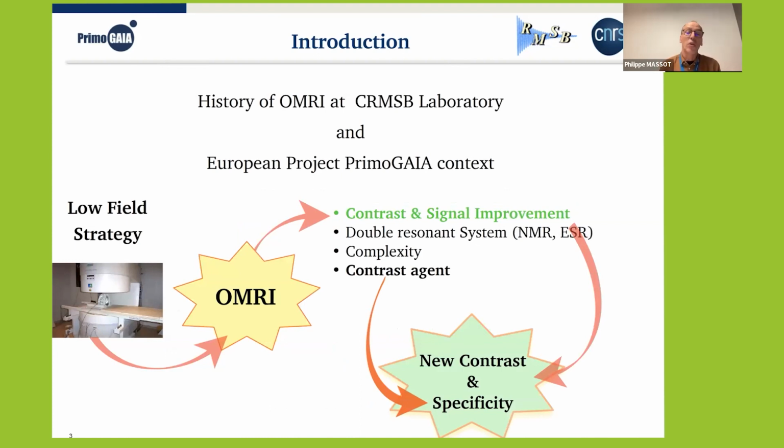One way to overcome the low intrinsic polarization is to use OMRI to boost this polarization via interaction between electrons and protons. Using this, we can get a good signal improvement and new contrast. The drawback is that it becomes more complex because it's a double resonance system: a conventional NMR system with frequency depending on the field, and the new ESR, that means electron spin resonance, RF channel, to be able to irradiate the electron transition. On the other hand, with the help of contrast agents, it could help you to discover new contrast and to approach the specificity of contrast to a pathology or anything else.